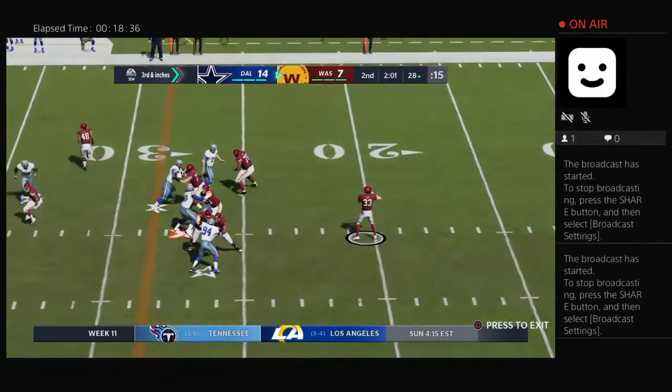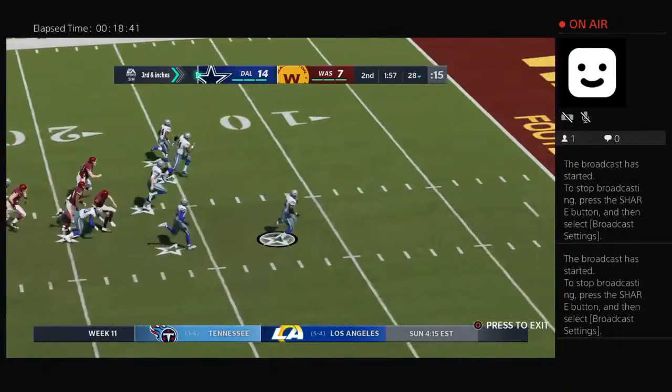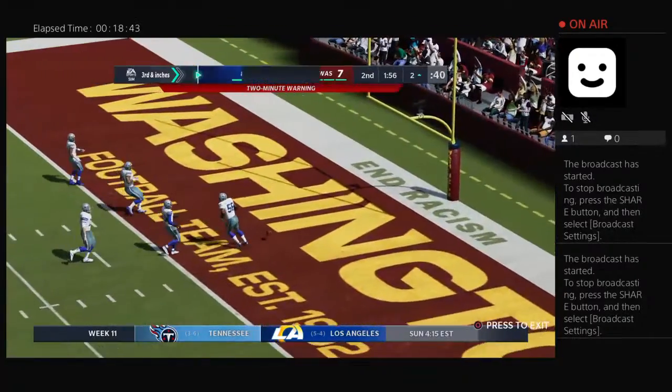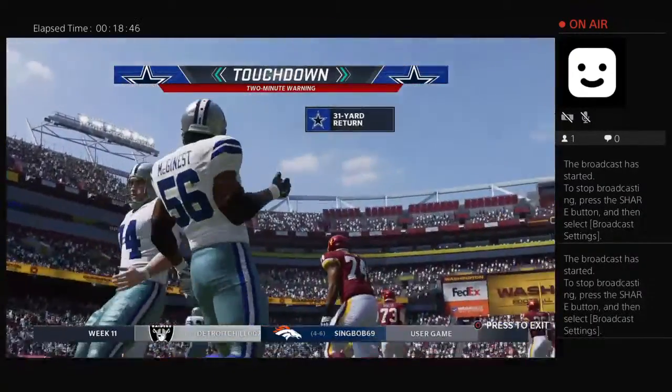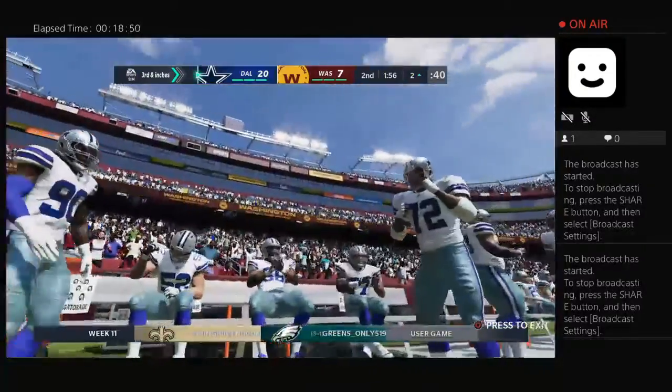They're going to look to throw. Into heavy traffic, and it's intercepted. Picked off near the 32. And he takes this one back into the end zone. And the Cowboy defense has a touchdown.